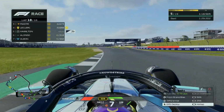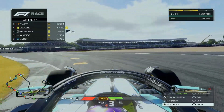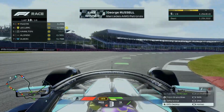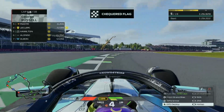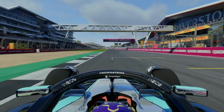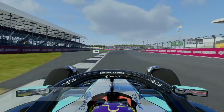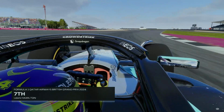But who's going to win the Grand Prix? It could well be George Russell. He's coming around the final corner now. I think it's going to be George Russell again. And wow, what a result for him. He wins the British Grand Prix. We come over the line in 5th place, but it ends up being 7th.